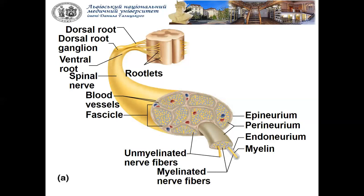Okay, in this picture, you can see the structure of the spinal nerves, right? They have two roots, dorsal roots and ventral roots. In the dorsal root, we have the sensory ganglion. In this picture, you can see epineurium, perineurium, endoneurium, and myelin around the nerve fibers. This one is the blood vessels, arteries and veins.